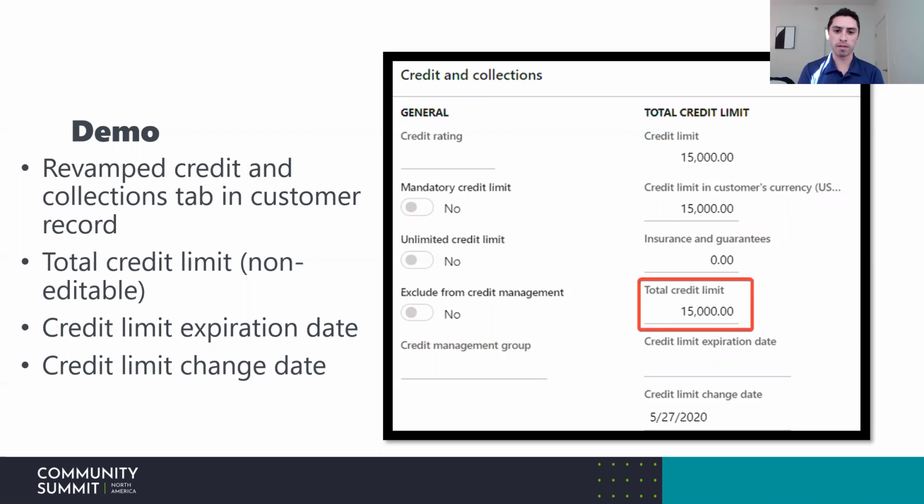And then we have the credit limit expiration date. This will factor into blocking rules: if a credit limit is expired, then we would block a sales order from processing if it's past that expiration date. And I want to hand it over to Sue to give a little more color on that expiration date.